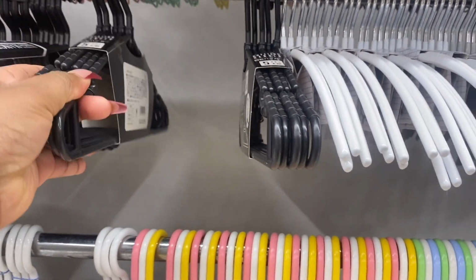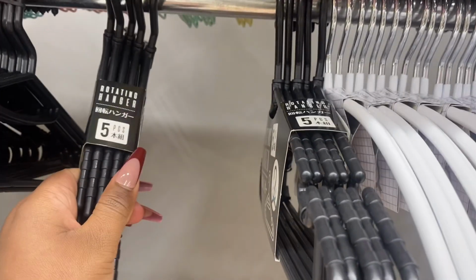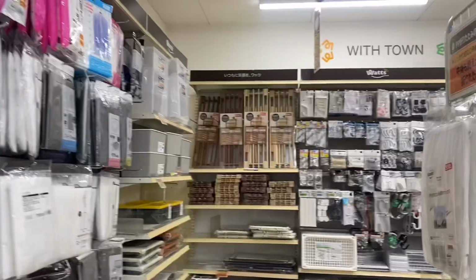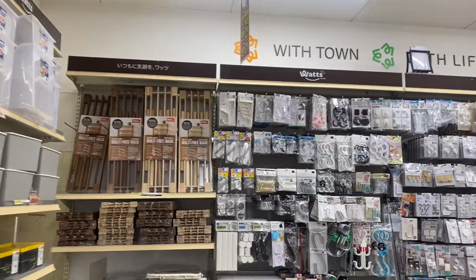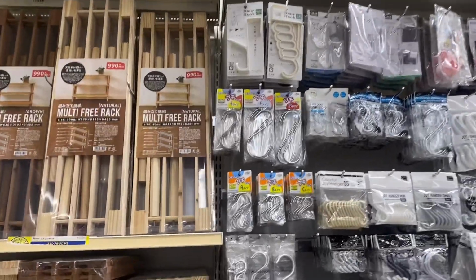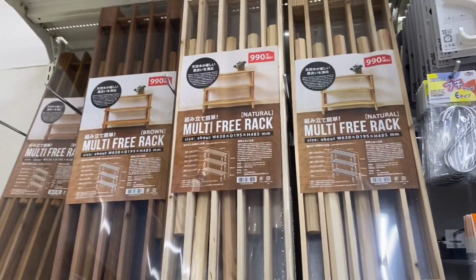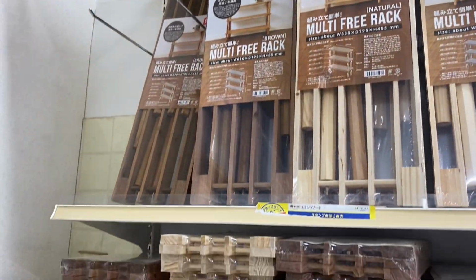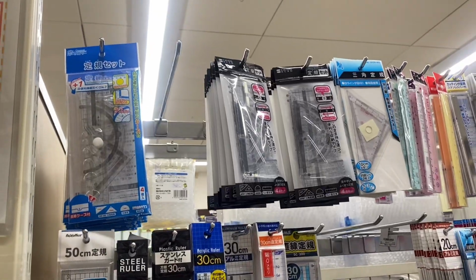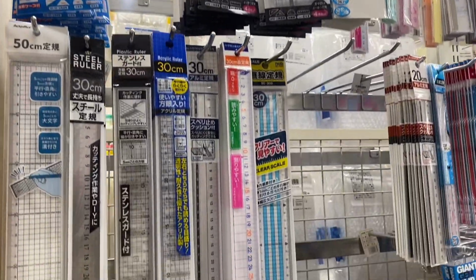So you know me, I go get the block. I even tried to go around it. So I got these five pieces of them, and I continued to look. And these were some do-it-yourself DIY things. I don't want anything down there for right now, so I'm just showing you.